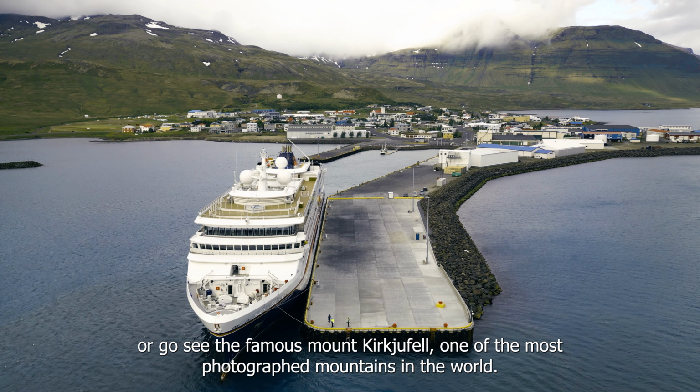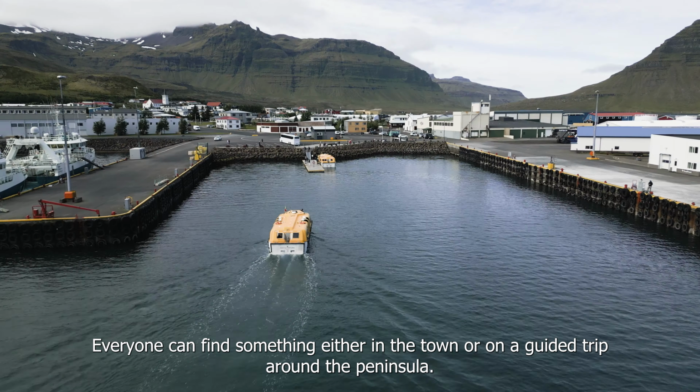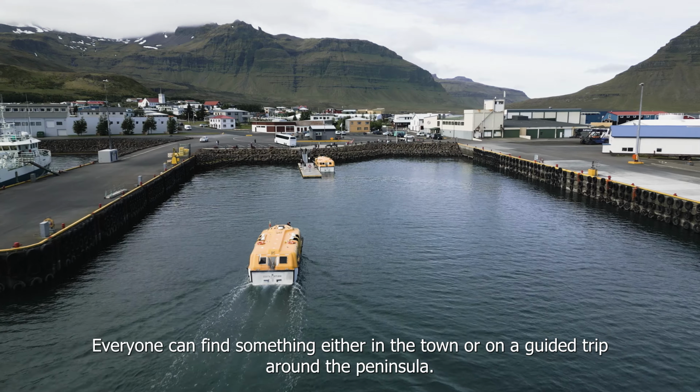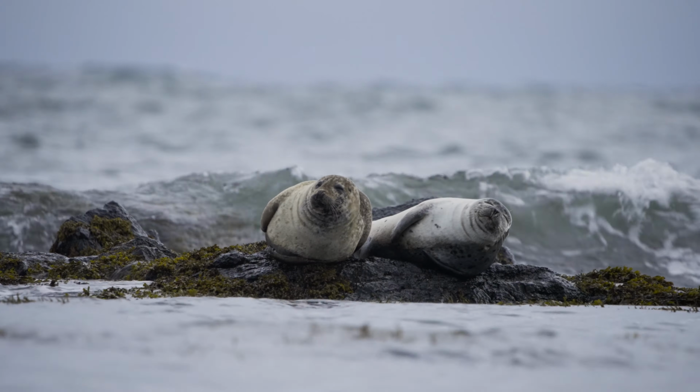Or even go see the famous Mount Kirkjufell, one of the most photographed mountains in the world. Everyone could find something either in town or on a guided trip around the peninsula, where you can see Iceland's most unique landscapes and wildlife.